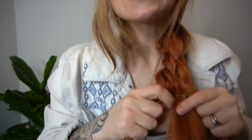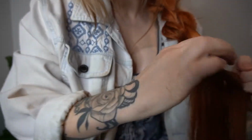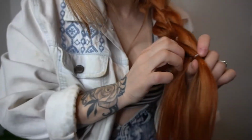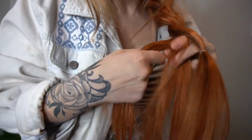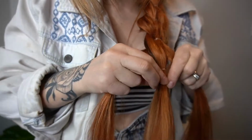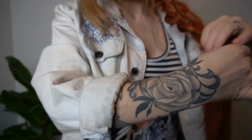Okay, same thing, splitting this section here, bringing that through, and I'm going to squeeze that. I'm gonna fasten that together. Another one. And I'm gonna split that open. I'm gonna separate. So I don't really know what the name of this braid is. Maybe topsy tail? Or crossovers, pull throughs. Maybe it's a type of pull through.